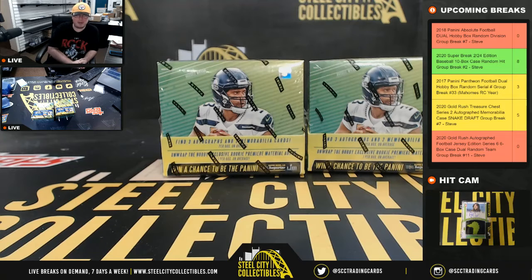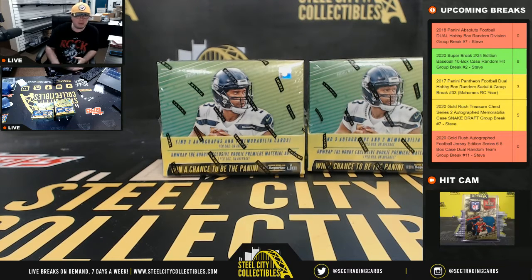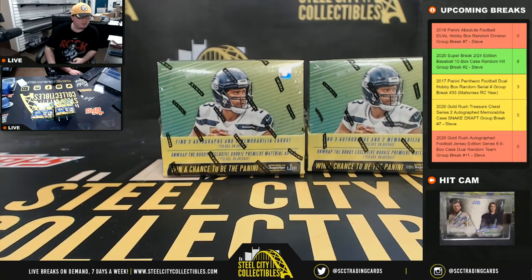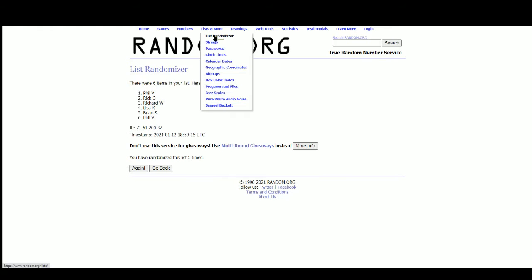All right, everybody, our next break, 2018 Panini Absolute Football Dual Box, Random Division Group Break number 7. Jump over here. This is a random division break, so we'll take our 8 spots, randomize them 5 times. Then we'll take our divisions, randomize those 5 times. Pair the two lists up so that every buyer gets a division in the break. You'll receive all cards from the teams within your division.